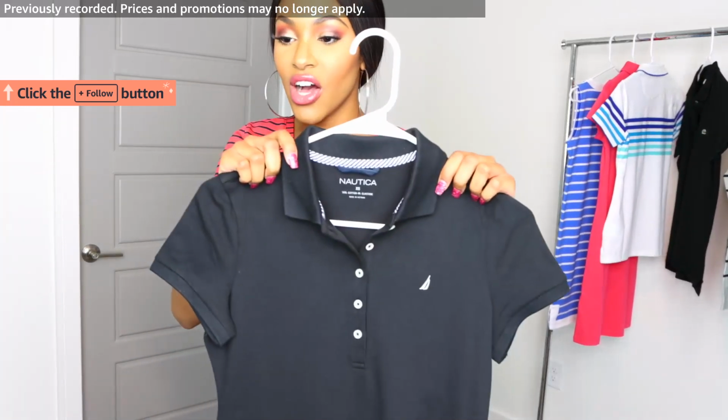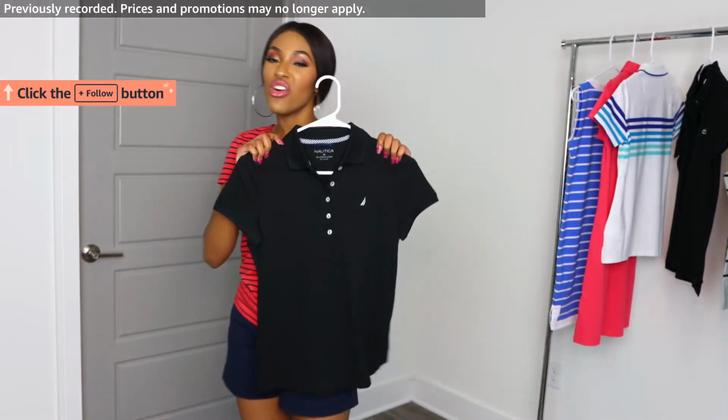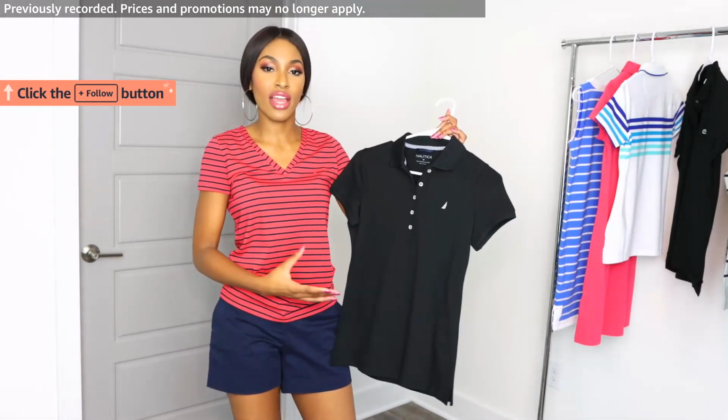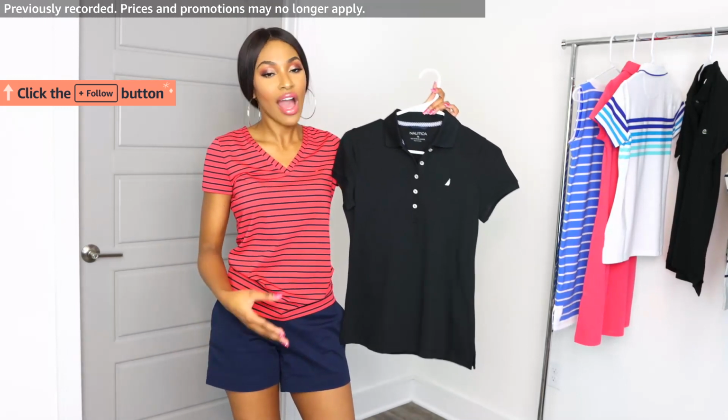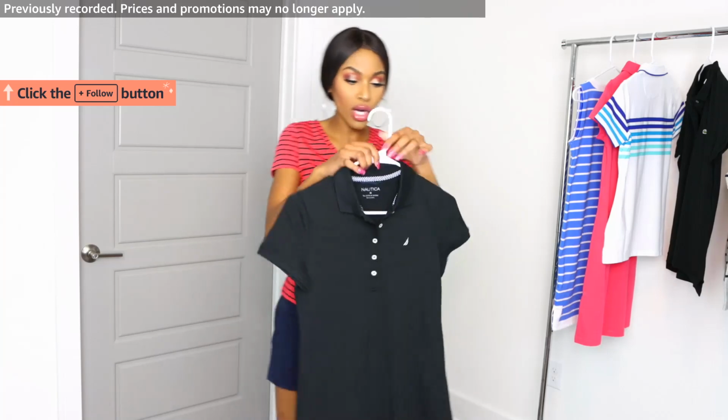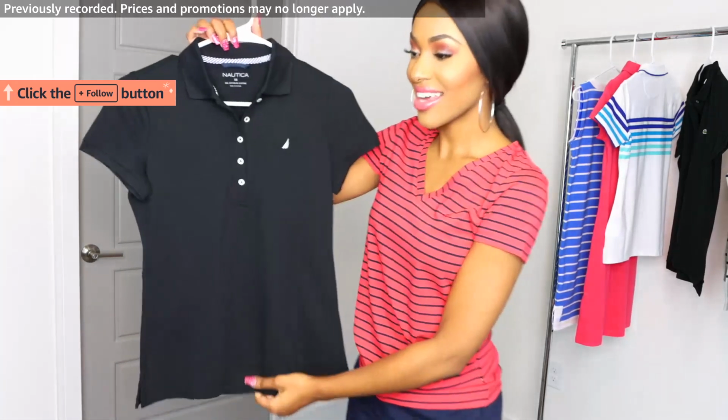Has a collar on it, and it's 25% off. This is essential in the wardrobe, just so you can have something that you can wear casually at any time with a nice pair of jeans, sneakers, and you are out the door. So I'm gonna share with you what it looks like close up.